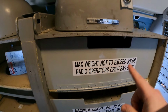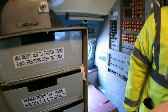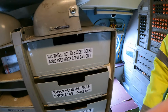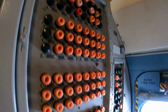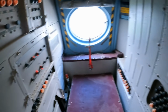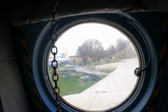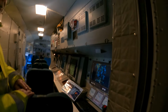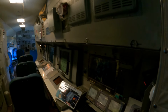Radio operator's crew bags, so they'd come on and that's their locker. Go back to the very early days when it was analog, they used to carry all the tapes in there. So anybody who didn't like the food on board probably put the sandwiches in there. Yeah, storage is storage. You look out the side, you've got a fighter jet outside there as well. Probably open more during the summer months.